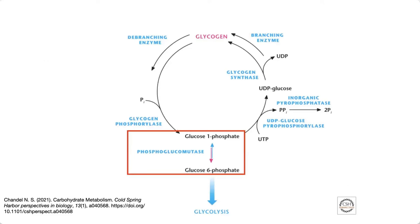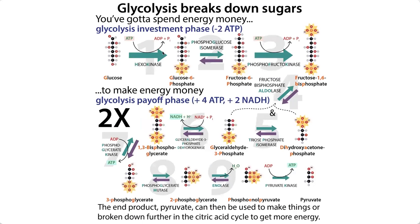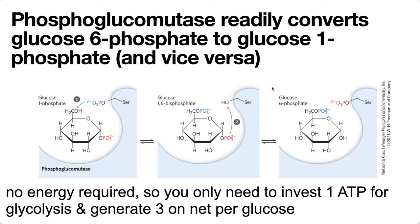Why do I mention this? Well, if we have that glucose 1-phosphate, we can readily interconvert it to glucose 6-phosphate. And therefore, we don't have to put in the energy, put in the ATP of this first step of glycolysis, this hexokinase step where we make the glucose 6-phosphate, because we're just converting from glucose 1-phosphate. We already paid for it. And so now if we were to do glycolysis, we would only have to invest 1 ATP and we would make 4 ATP. So on net, we would generate 3 ATP per glucose from our glycolysis if we start from glycogen. But we did have to put in the energy to begin with. So there is that.